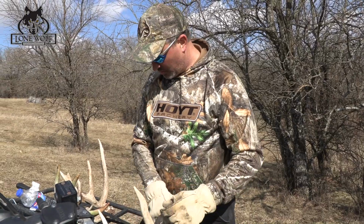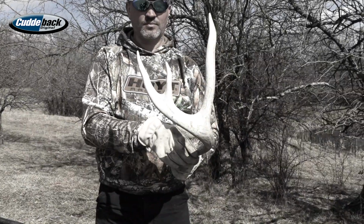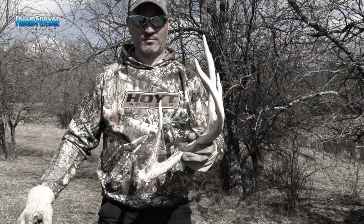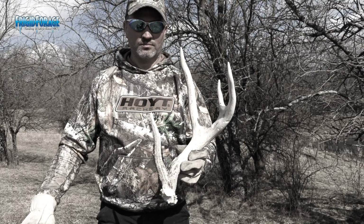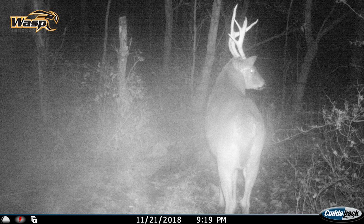I don't think that's the other side off this. No, does not look to be at all. All right, well, we got a couple of, gosh, that was a tall buck. We got a couple more to find then.